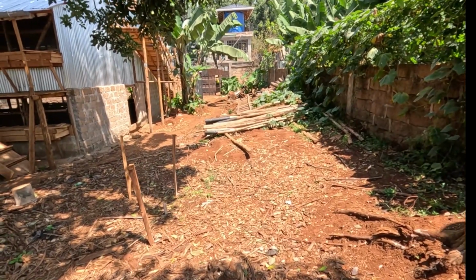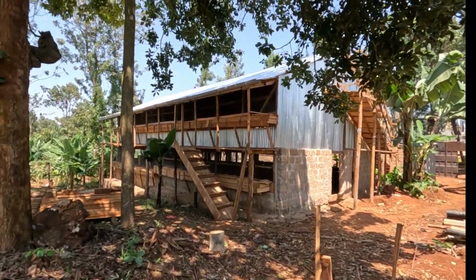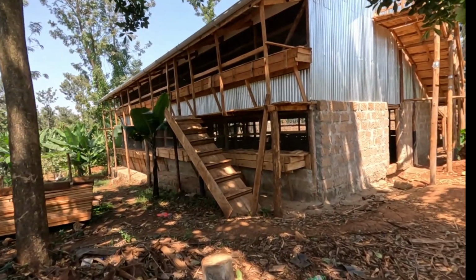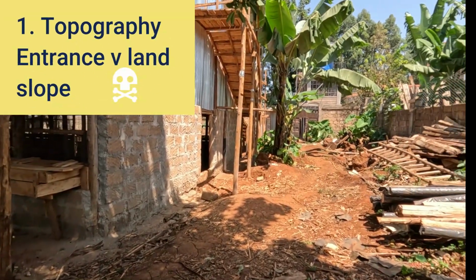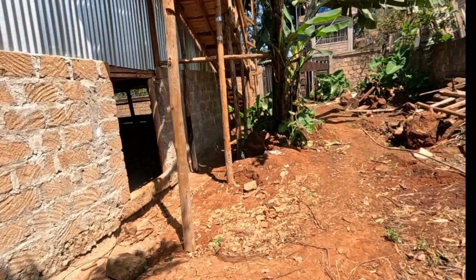So mistake number 1 was topography. This is the gradient of your land. And what was the problem with this? It was the entrance points, where you should put your doors according to the topography of your land, or according to how slopey your land is.